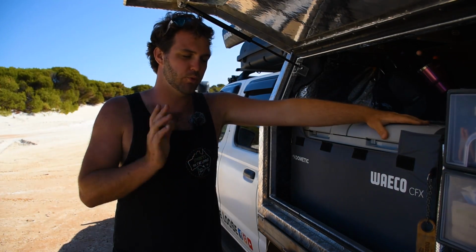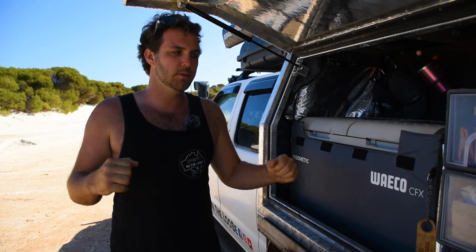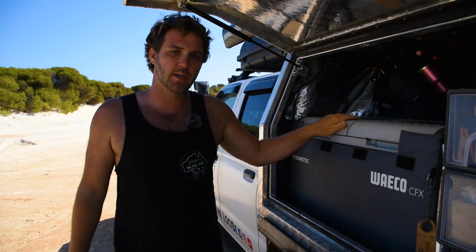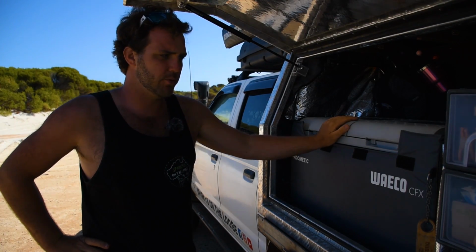All right, so you know, the CFX range is pretty bog standard. You can put it anywhere and you can do anything with them. They've got handles on them that are pre-built on, and you can use them as tie downs and stuff like that. I don't actually have this thing tied in at the moment. It doesn't go anywhere because it can't, so I don't worry about using the tie downs. But they are pretty strong tie downs.